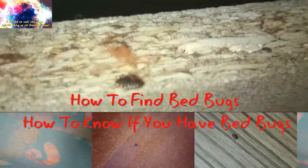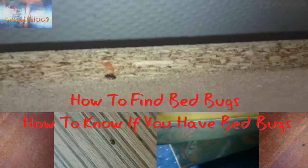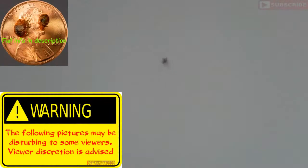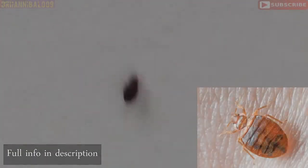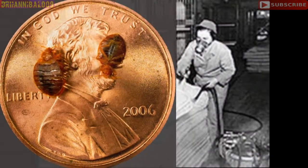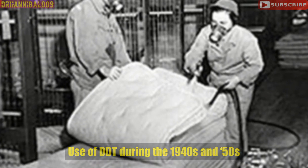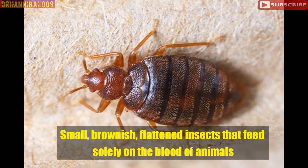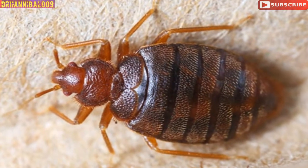How to find bed bugs, how to know if you have bed bugs. Until fairly recently, most people had never seen a bed bug. Bed bug infestations actually used to be very common in the United States before World War II. But with improvements in hygiene, and especially the widespread use of DDT during the 1940s and 50s, the bed bugs all but vanished. Bed bugs are small, brownish, flattened insects that feed solely on the blood of animals.